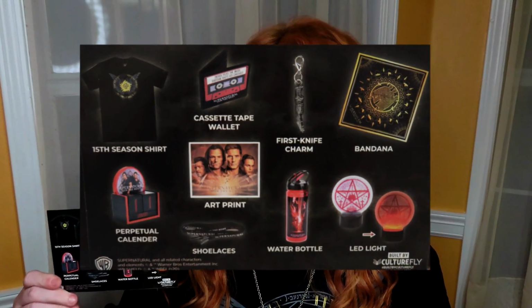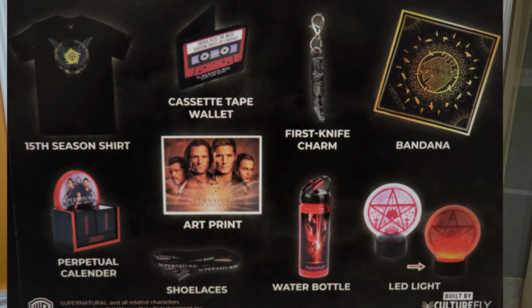As always, your box is going to contain a card, and this card is going to tell you what is inside your box. This box in particular contains 9 items. Alright, I push you guys out a little bit because I wanted to show off the t-shirt a little better here.